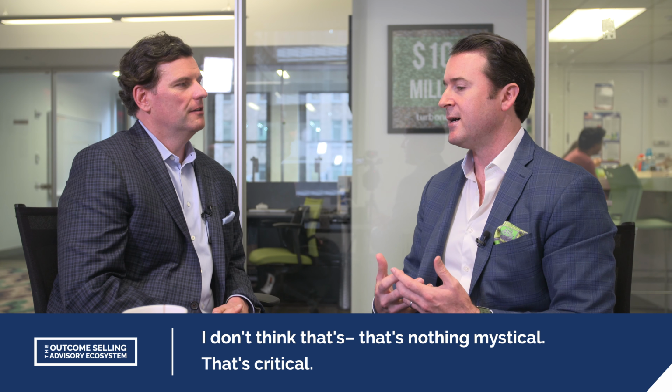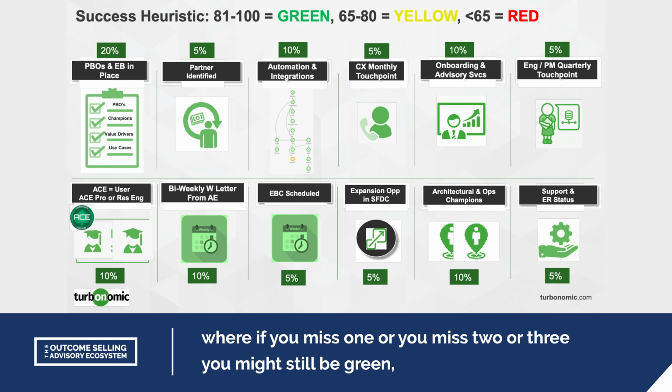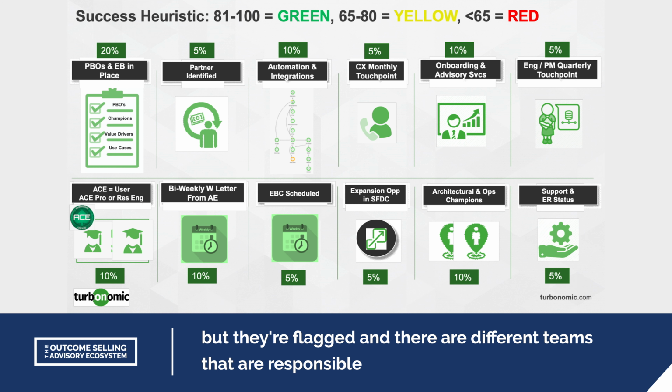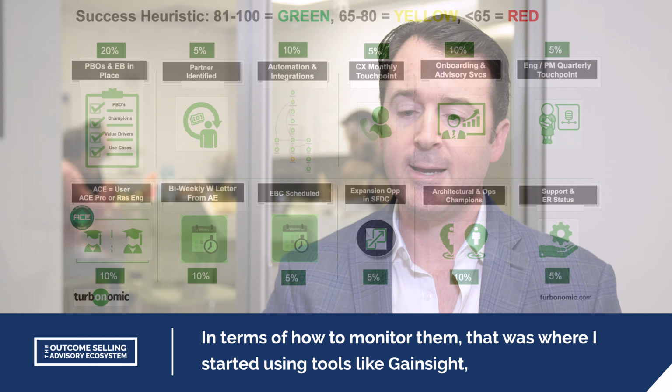That's critical. Right. But there are other things that I'll call 5%ers and 10%ers, where if you miss 1 or you miss 2 or 3, you might still be green, but they're flagged, and there are different teams that are responsible for rectifying and taking them from red to green, or from yellow to green.